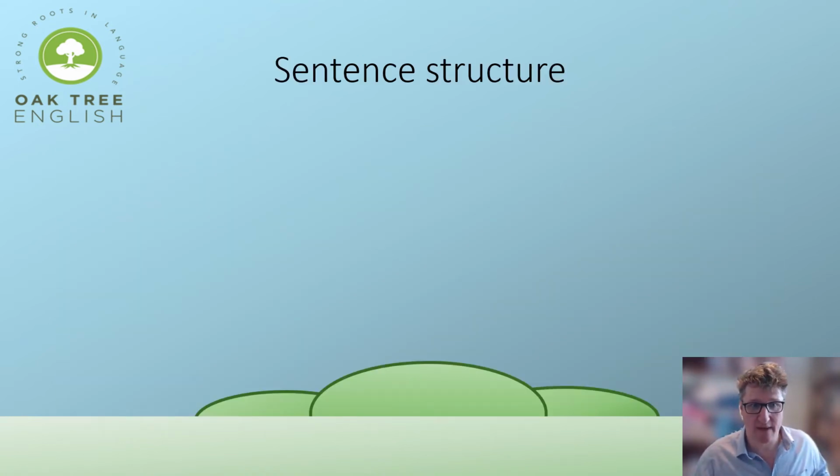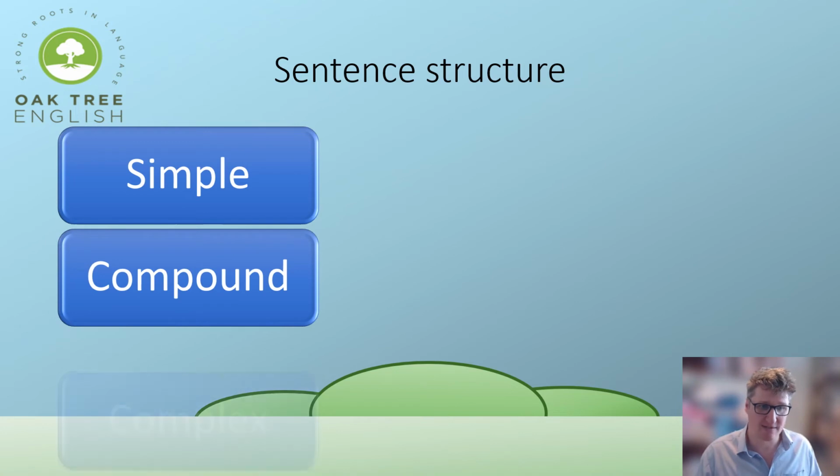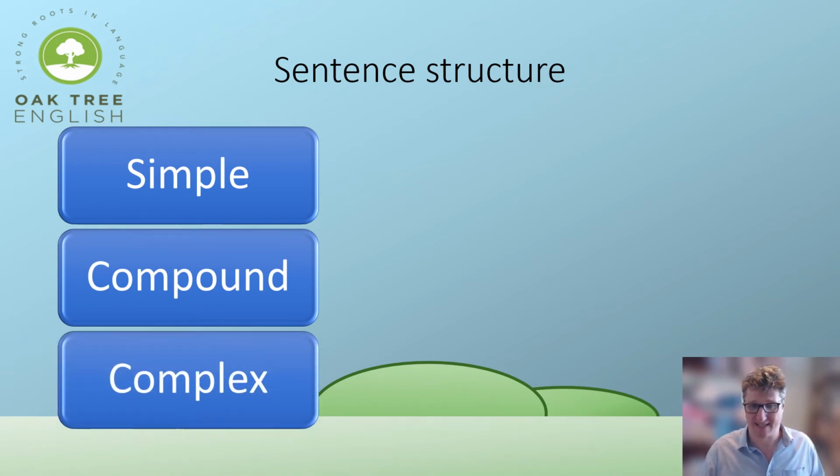Let's start with sentence structure. So there are three types of sentence structures. There's simple sentences, compound sentences, and complex sentences. I'm simplifying this. There are more. You don't need to know any more. That is all you need to know.